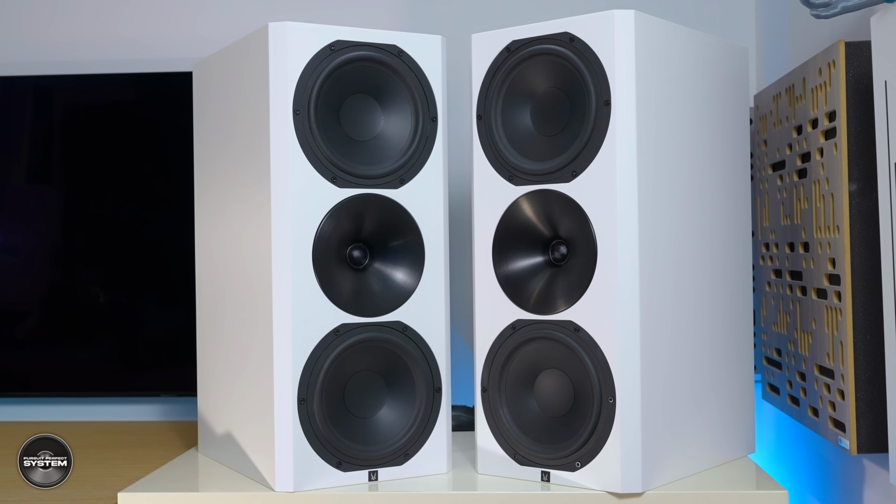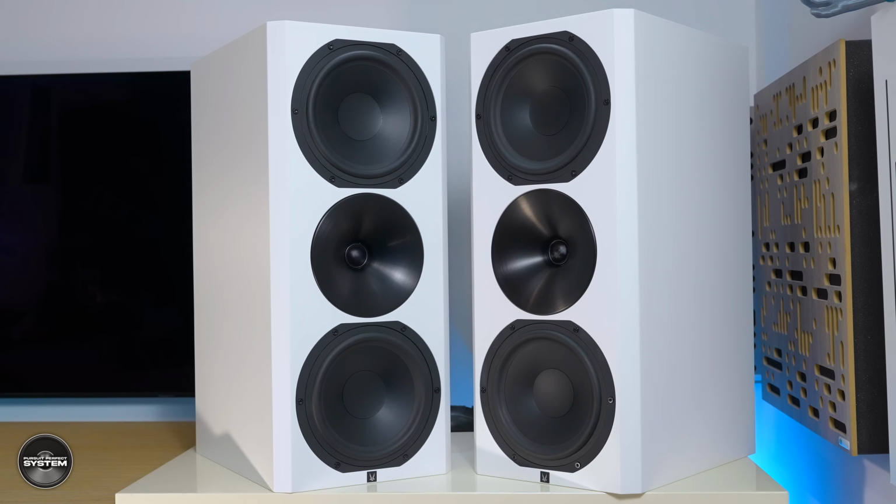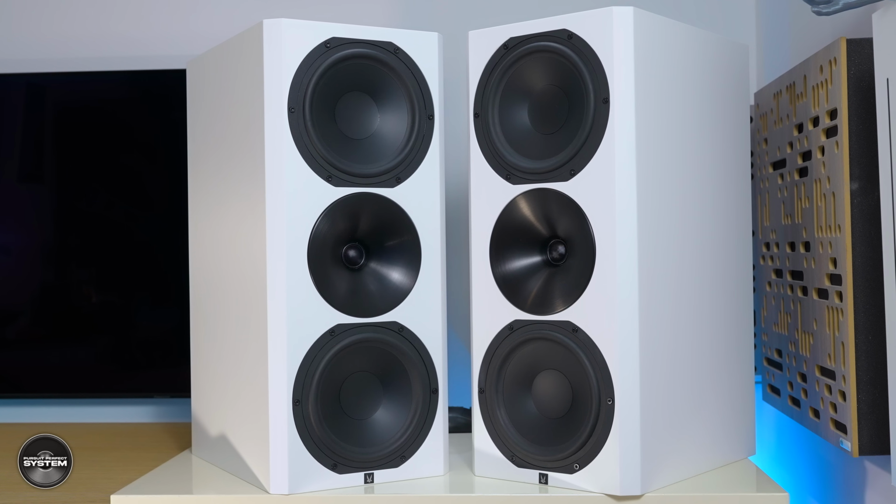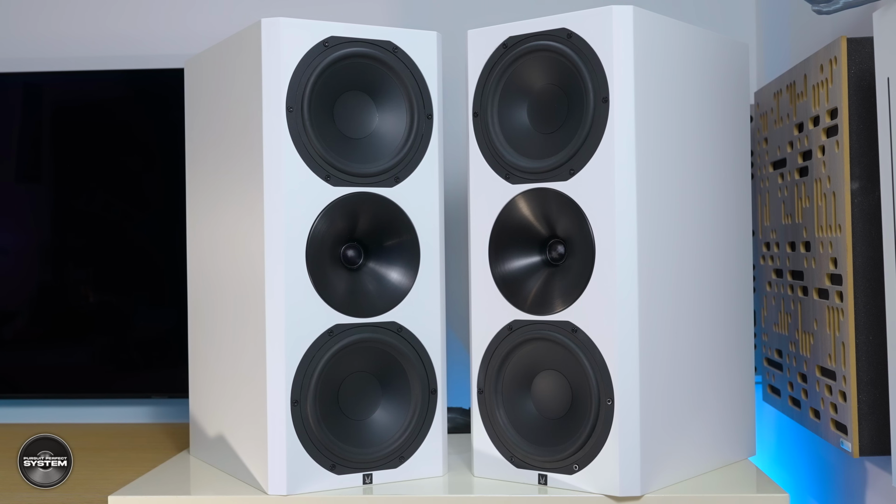But there is one speaker here that I think actually does that and definitely deserves the mantle of the best speaker in this price category. And that is the Arendal 1723 THX. Yes, it's almost like cheating having a floor standing speaker disguised as a stand mount speaker.